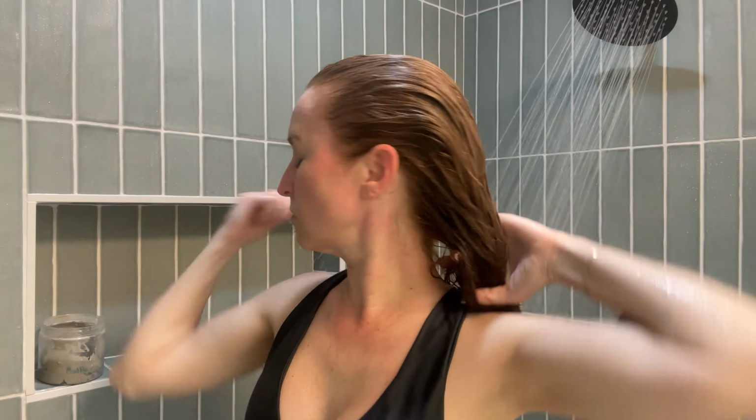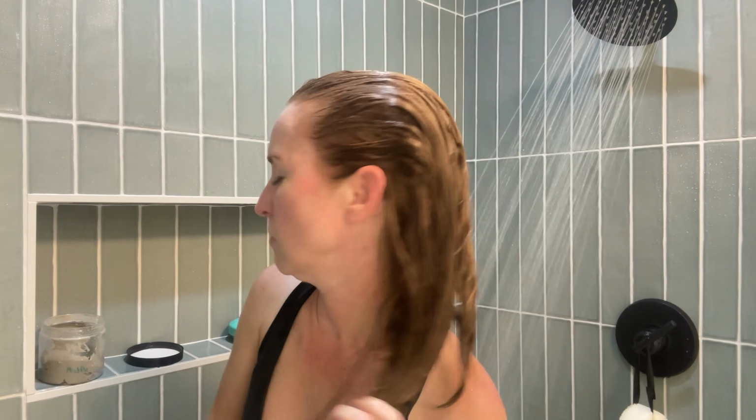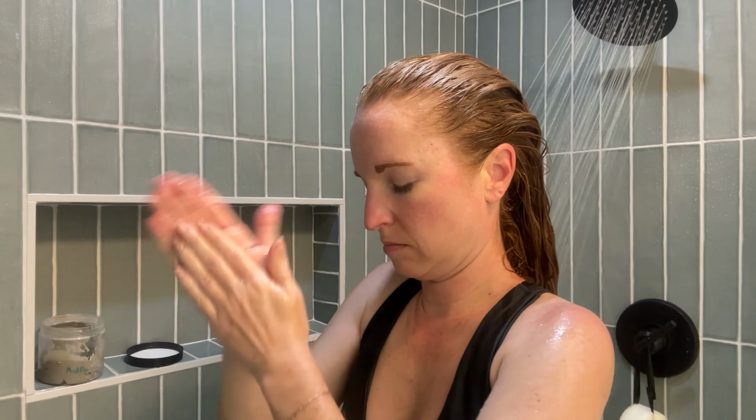So here I'm running my fingers through and trying to encourage all dead hair, broken hair, anything excess to come out. I'm wadding it up there and setting it to the side to prevent it from going down the drains in the shower. That's really important. I try to make sure I do that every time.